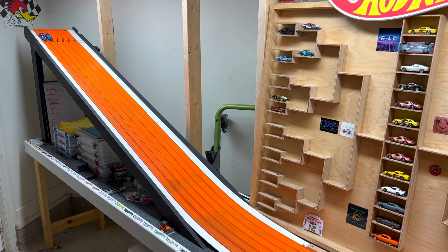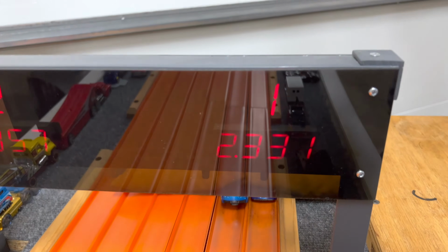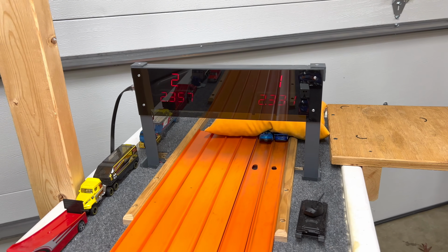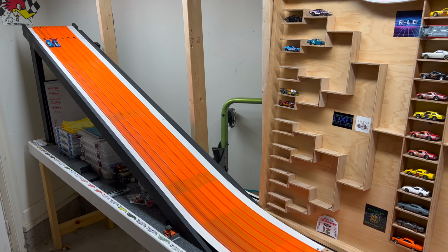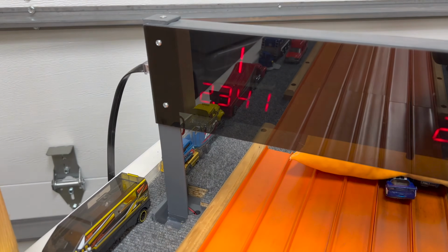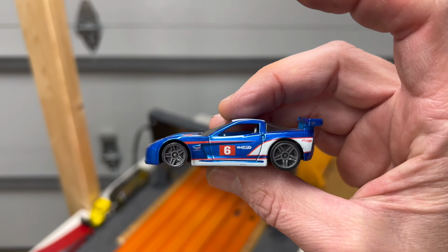On your marks, get set, go. Right at a car length, 2331 to a 2357, the C6R takes the first one. That was right at a car length. We'll give the convertible one more shot to beat a 2331. On your marks, get set, go. No. 2341 to a 2355. C6R moves on to the next round.